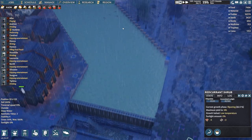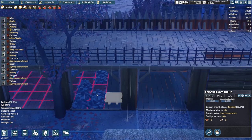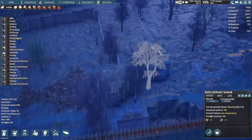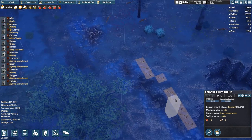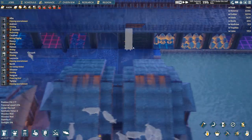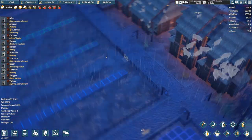Now, I did think about building it off of our limestone. We do have some limestone, not a whole lot, but we do have some. And I told them to start mining out some more additional limestone, which we'll be able to get a few based on the skill level of the person. So hopefully we'll be able to unlock that next.